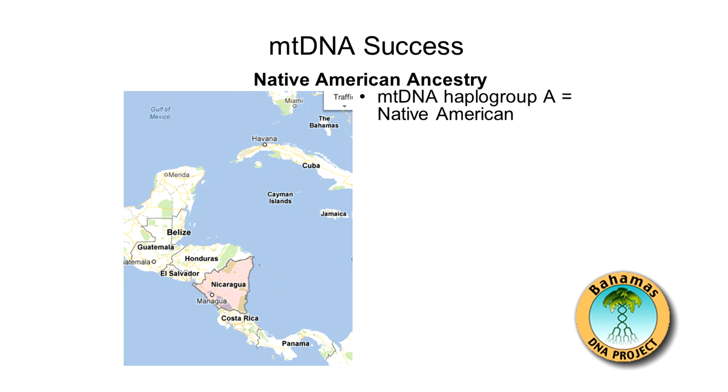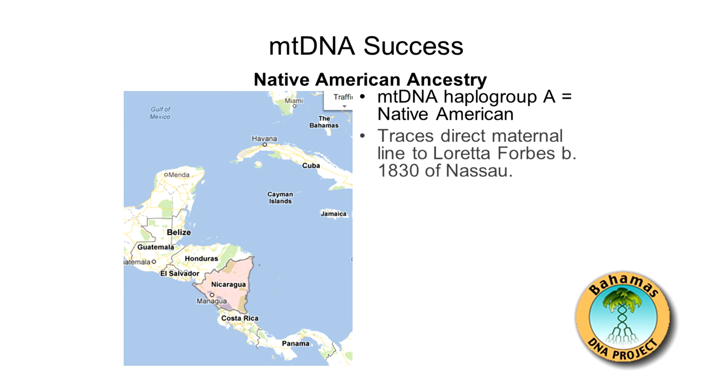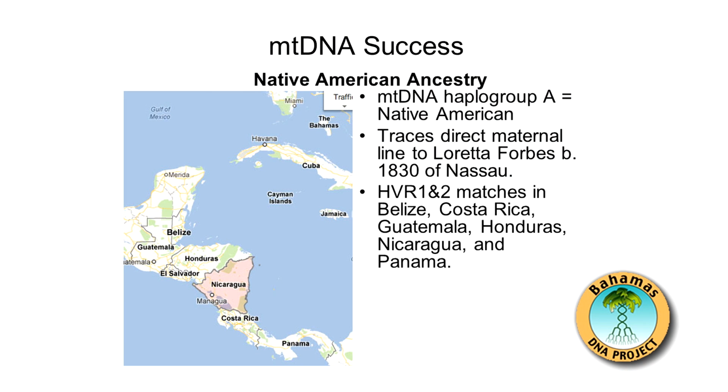I'm often asked, is there any Lucayan Indian DNA found among the current population of the Bahamas? We haven't definitively found any Lucayan Indian DNA, but we do have Native American DNA. There was somebody with ancestry from Nassau. Their direct maternal line goes back to a Loretta Forbes in 1830. And their mitochondrial DNA does not match up with anyone in Cuba, does not match up with anyone in Hispaniola. It matches up with people in Nicaragua, Costa Rica, Belize, Panama.